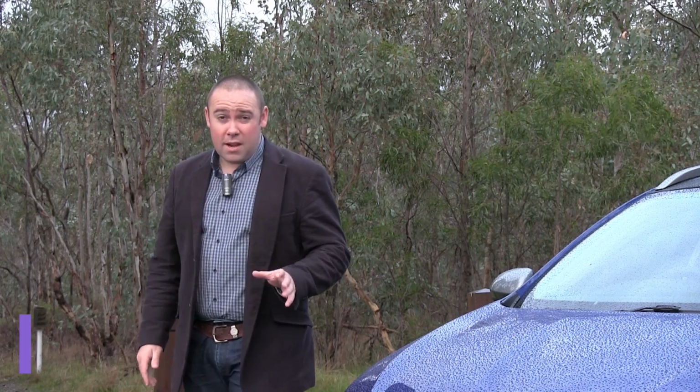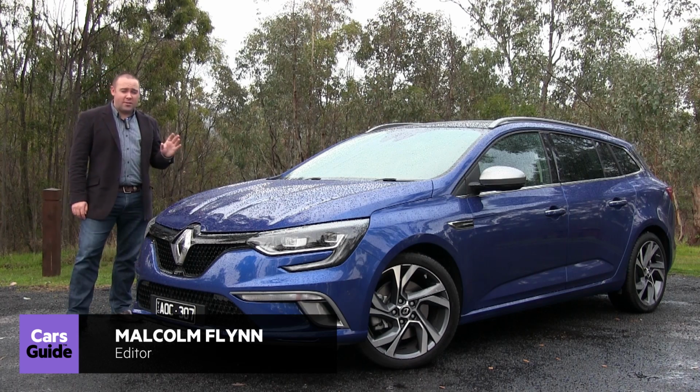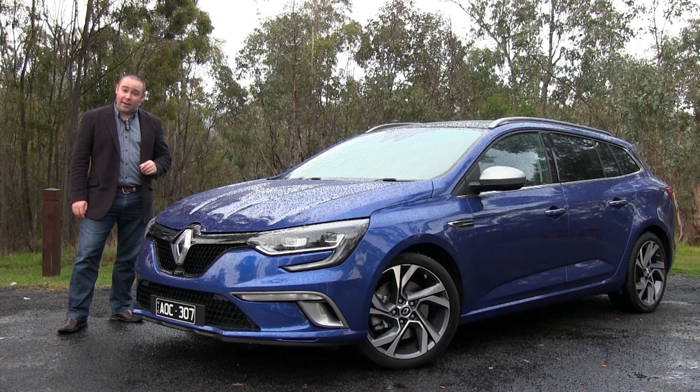It's easy to argue that a 5-door hatch is the smartest shape of car you can buy, but many of us just prefer the looks of a sedan, and there's still a lot to be said for a small wagon, even in this SUV crazy world we live in. Renault has generously expanded the Australian Megane lineup to include both wagon and sedan versions to sit alongside the hatch that arrived late last year.